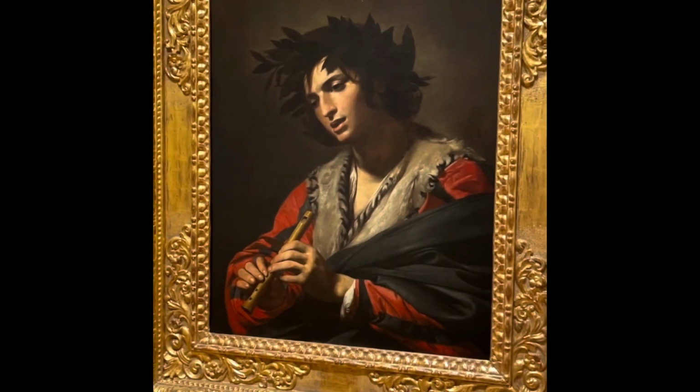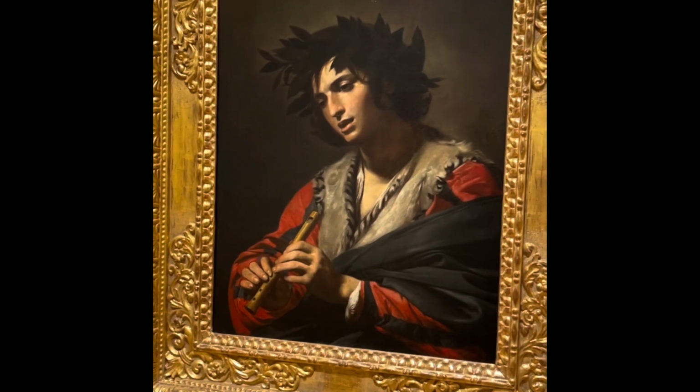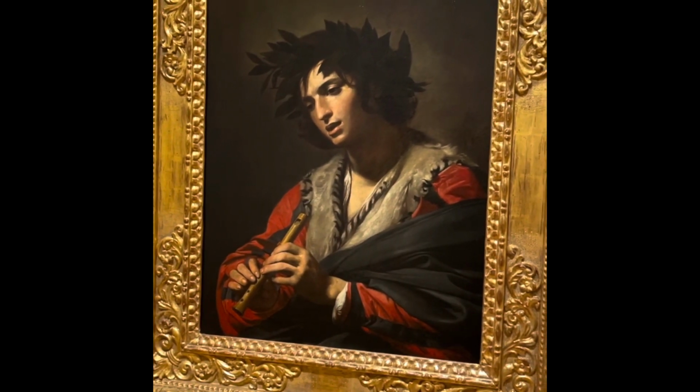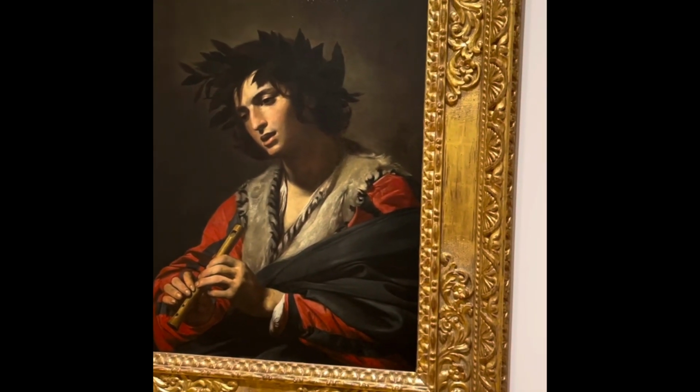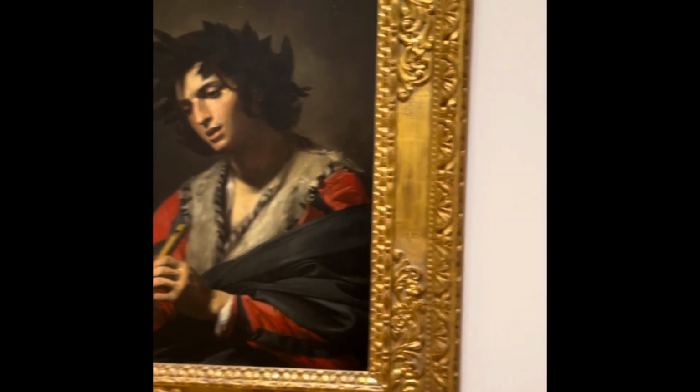This painting is Apollo disguised as a shepherd. He's always been known for beauty, sun god. His painting is very elaborate. The framework is beautiful.